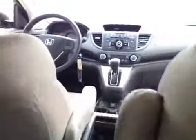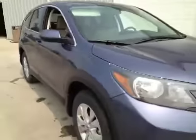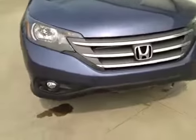Powered windows, some storage. Lots of space in here, so it's very comfortable. We have chrome accents throughout the vehicle, including the grille, daytime running lights, fog lights, engine block heater.